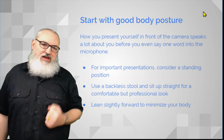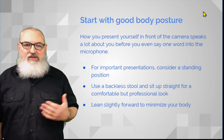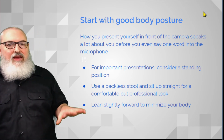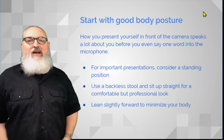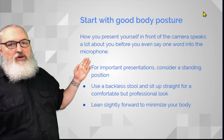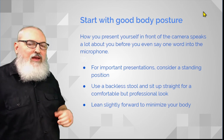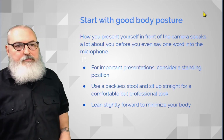For important presentations, I would suggest you consider standing up for your presentation. It gives you a more professional appearance. If you do not want to stand up, at least get yourself a backless stool that you can sit on, that kind of forces your posture to be a little bit more upright. And as I mentioned, also lean a little bit into the camera, or place the camera slightly above eye level and lean into it in order to maximize your face and minimize the body.